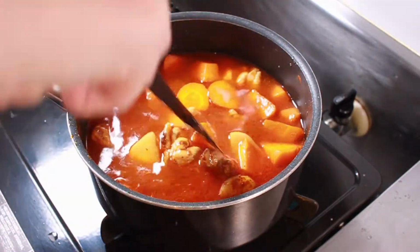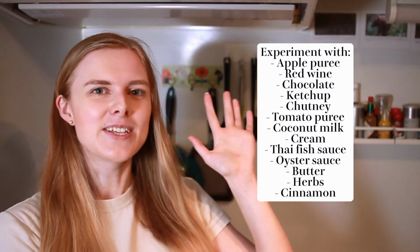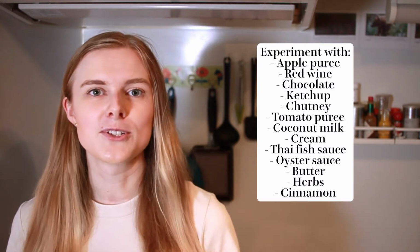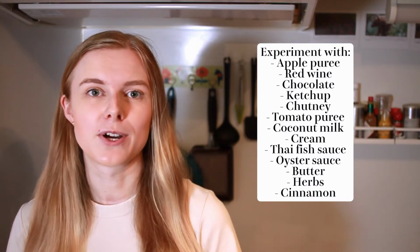One of the great things about Japanese curry and soup curry is that you can really make it your own. Although most people use the curry roux as their base, people will add loads of different things like apple puree, ketchup, soy sauce, chutney to make it into their own dish. And so here's a list of different ideas that you can use for experimenting with your soup curry. But today I'm just going to show you how I make my base soup curry. I often change it up and add in some ketchup, which is one of the most common, or add some red wine. But this is the base soup curry that I often come back to.